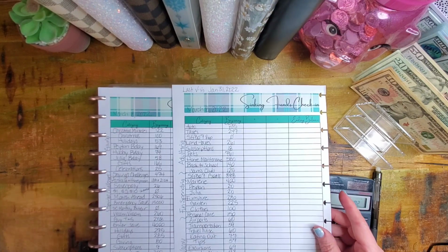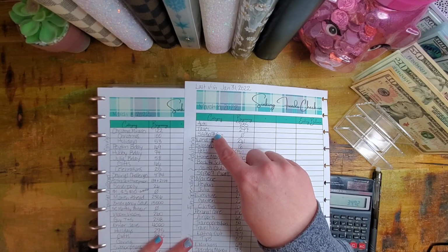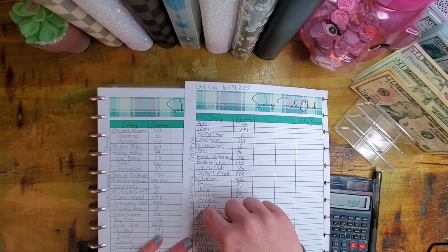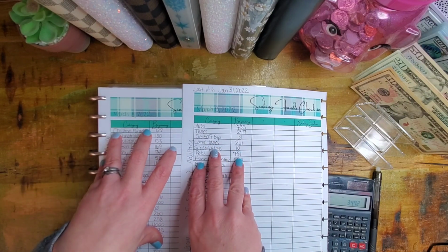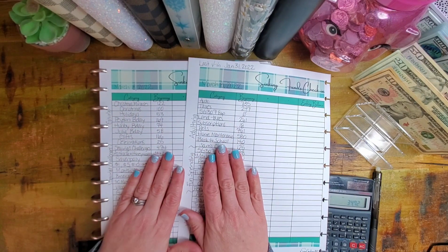Everybody always asks, how many sinking funds do you have? Let's see, we've got 1, 2, 3, 4, 5, 6, 7, 8, 9, 10, 11, 12, 13, 14, 15, 16, 17, 18, 19, 20, 21, 22, 23, 24, 25. We've got 25 lines on 2 sheets. That's 50. We actually have more than that because some of them are combined.